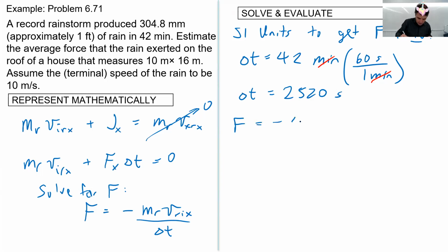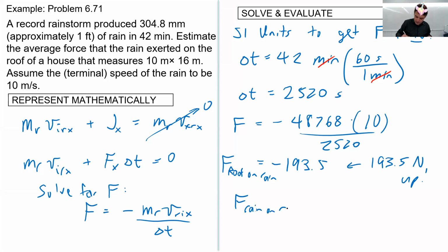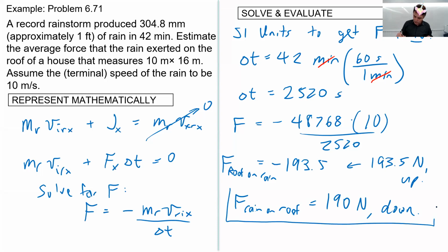So F is equal to negative that big huge mass, 48,768, times the initial speed of the rain, which was 10 meters per second, it's SI units, divided by 2520 seconds. So these are all SI units, and I got negative 193.5 on my calculator. This is the force of the roof on the rain. Okay, so this would be 193.5 newtons up. The force of rain on the roof is the opposite of that. Let's call it 190 newtons to get it into two significant digits, down. That's the average force that the rain exerts on the roof. So hopefully that works for you.